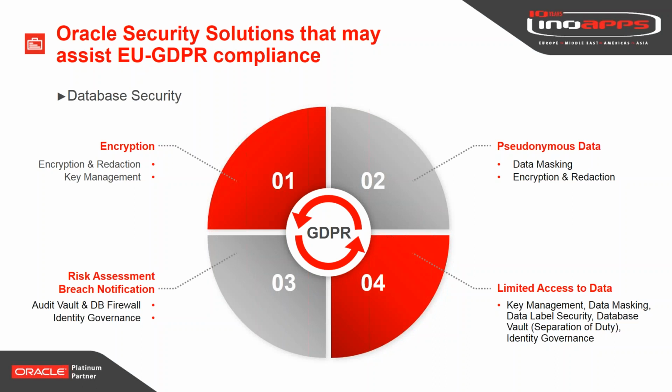So we look at this slide, it shows the red terms of the GDPR, so the first one being encryption. We're going to drill down into that specifically, so I think most people will be aware of that term and understand what it means. The second one is pseudonymous data. Tools that are available from Oracle include data masking, encryption and redaction. So time permitting, we may try and look at some of those at a later date.